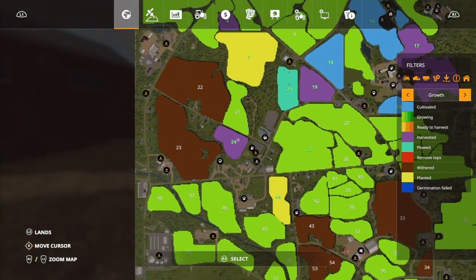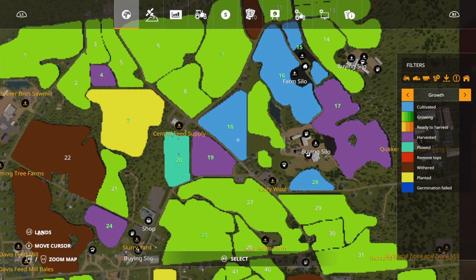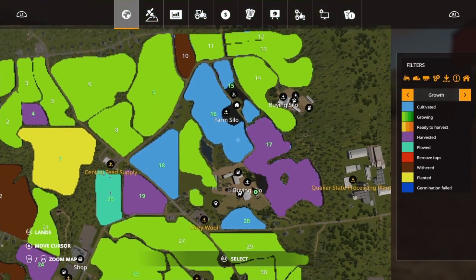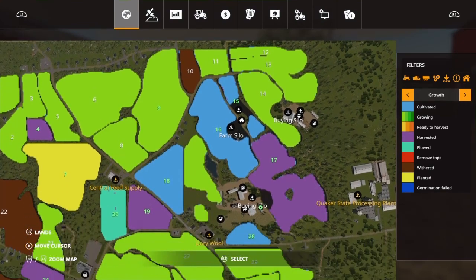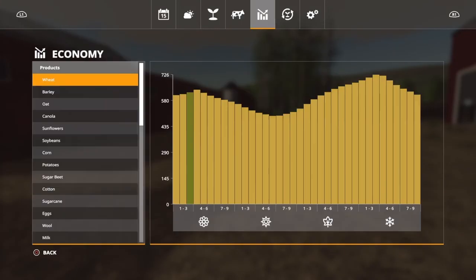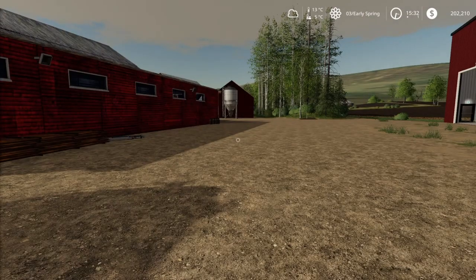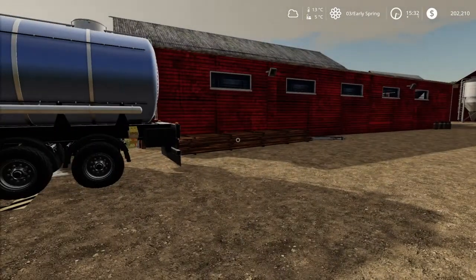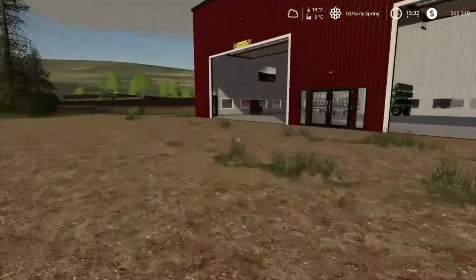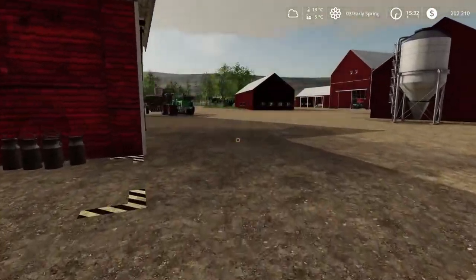Then the only fields that will be left are fields 18, 19, 20, 4, 28, and of course 17, 16, and little bits of 15. Still got a lot of work to do, but we are using, if we go across to the rotate, a 9-day season length, so we have plenty of time. So I'll see you over in field 24, and we'll get some wheat in the ground and give that poor beastie a break. See you over in the field in a minute.